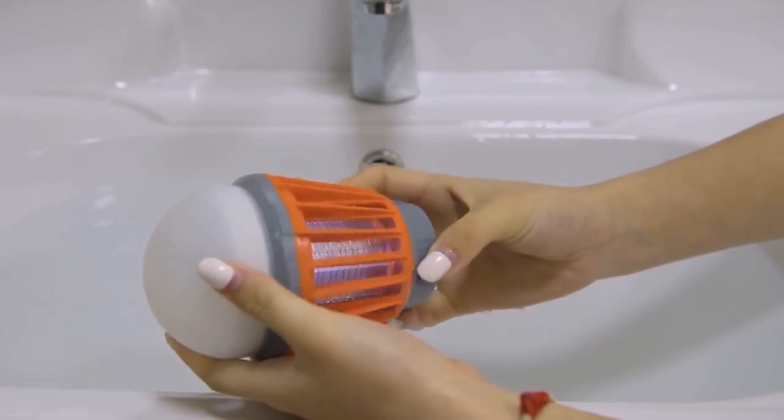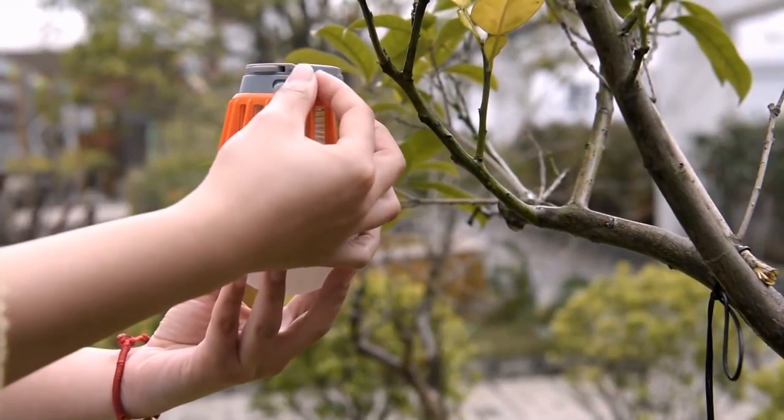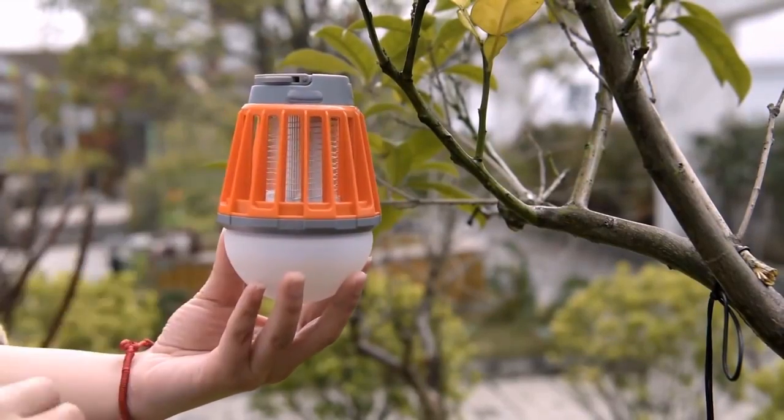The lantern uses a USB port to charge, allowing you to charge it and use it at the same time for extra convenience.